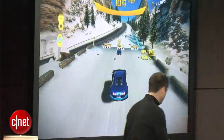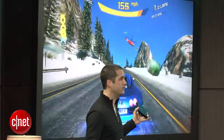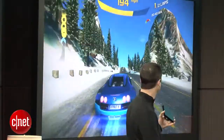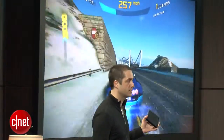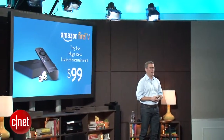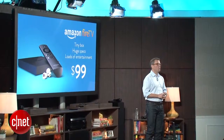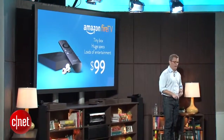So that doesn't get old for me. Just remember, this is all being played on this tiny little box. We couldn't have brought this game to Fire TV, and it wouldn't have looked so beautiful without the specs that Peter talked about earlier: quad-core processor, dedicated GPU, 2 gigs of RAM. And it's at the incredible price of $99. We're so excited to get this in the hands of customers, and it's shipping today.